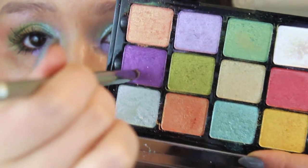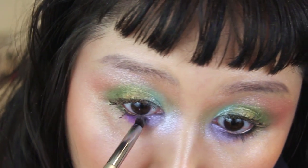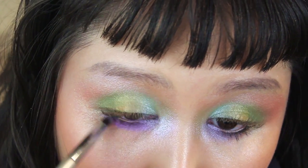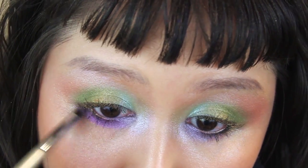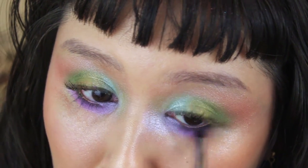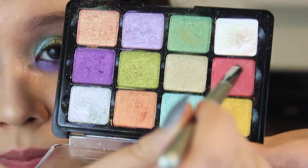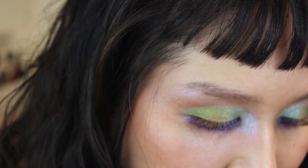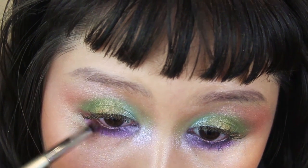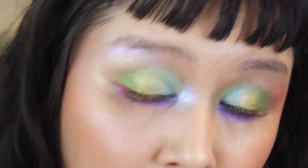The darker purple, this one has a beautiful raspberry flash to it. I'm going to overlap the lighter purple and drag outwards towards the outer edge, focusing the shade in the center of the lower lash line. And then the red. So with this one, the outer third, overlapping once again, and meeting the very edge of the green and flicking up.